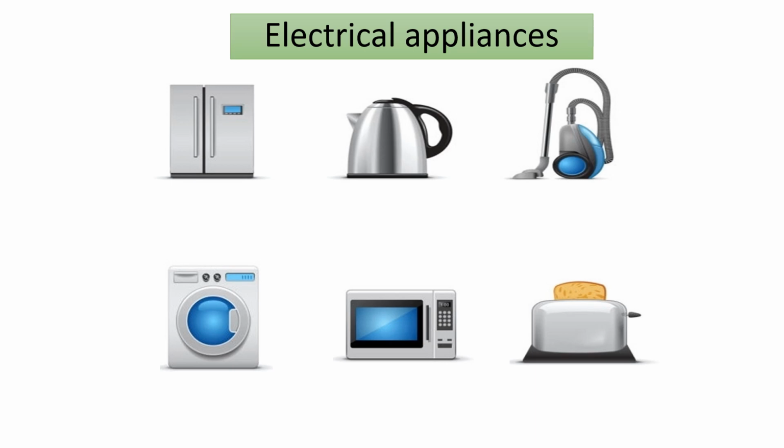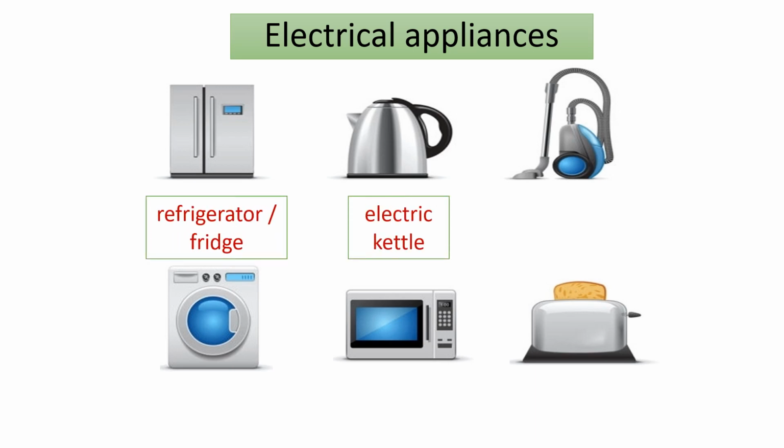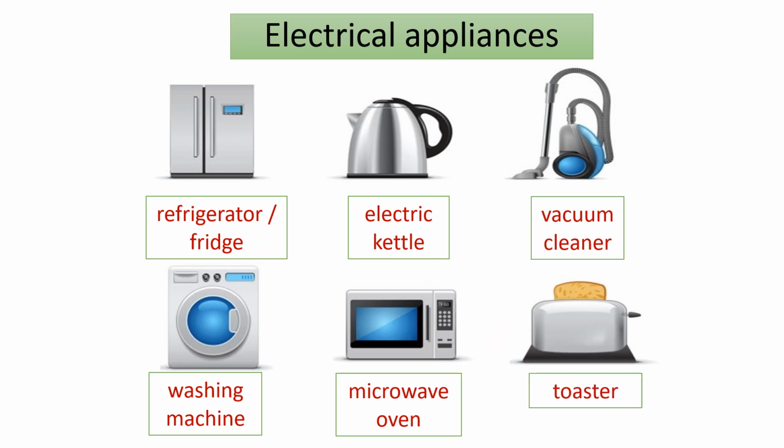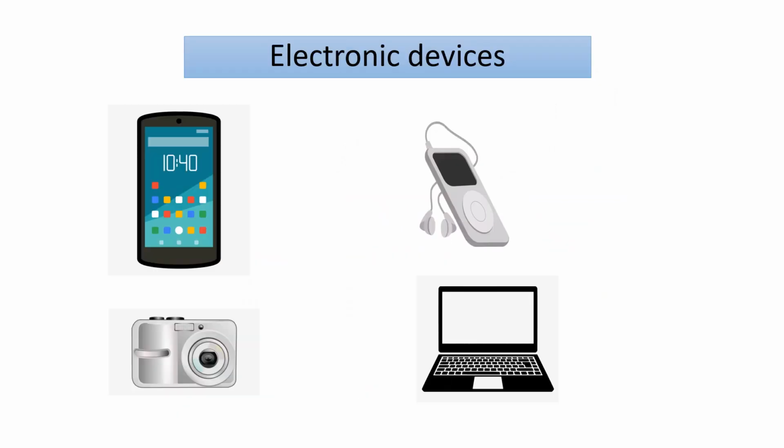Next, electrical appliances. There's a difference between electrical appliances and electronic devices. Now, what do we have here? This one you can find in the kitchen. It's the refrigerator or the fridge. This one you use to boil water. It's an electric kettle, a vacuum cleaner, a washing machine, microwave oven, and also a toaster. So these are electrical appliances.